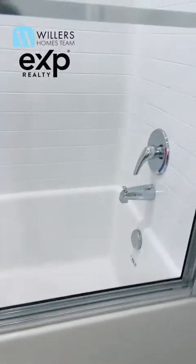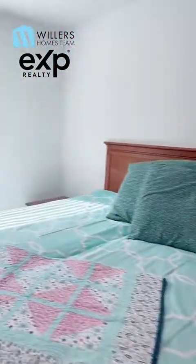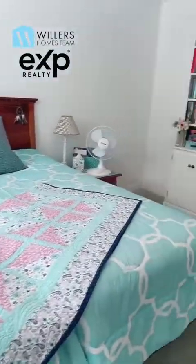Double sinks. Beautiful quartz countertop, tub, shower combination. And then way over here is the master. Look how large this master bedroom is. Definitely room for a king size bed.